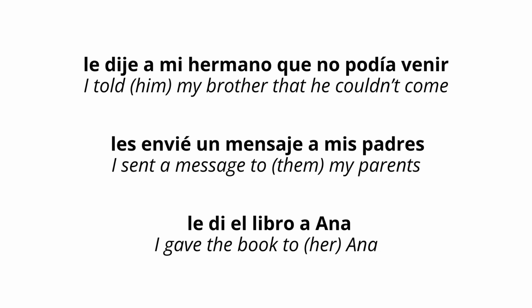Again, this is not something that you need to worry about really. You will still be perfectly understood without these redundant object pronouns, but to sound authentically Spanish, start sprinkling them in here and there, and eventually you'll get a flair for them.